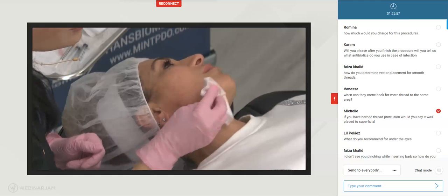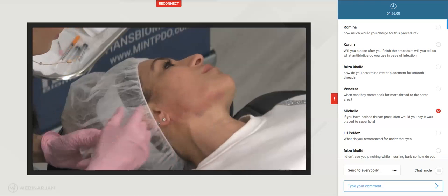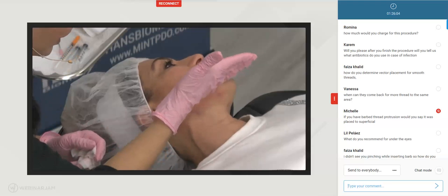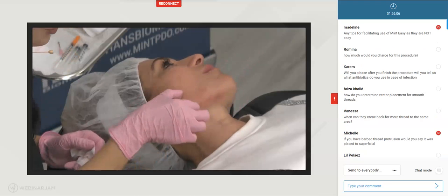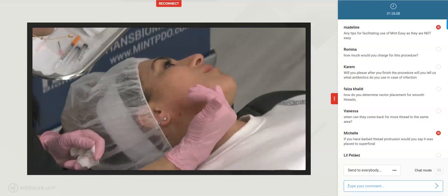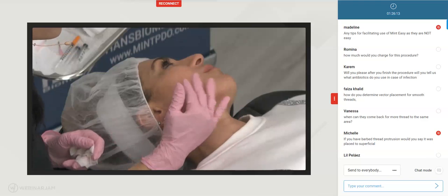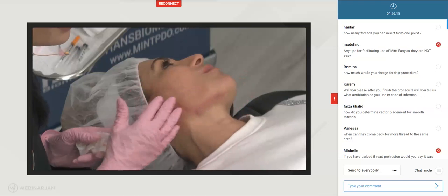How do you determine the placement and the vector of smooth thread? So along the jawline, you want to make sure that you're parallel to the jawline if you're trying to make a sharp, crisp jawline. If you're trying to volumize, like I did with the twists, you want to make sure that they're perpendicular to where the wrinkling is happening, where the accordion is happening.